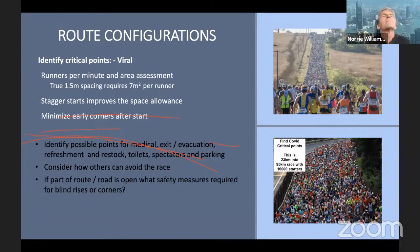Of course, predicting how many bottles people will take is also important. And how much water you put on that table is also important. For me, a 500 milliliter bottle is far too much to have on any refreshment table. And the rough guide as to what a runner needs in normal conditions is about 600 milliliters per hour. But we can talk about that later under refreshment tables. So all of these are important considerations, and parking is, of course, very important. Where are people going to park to get to the start of your race? So this all comes under route configuration.